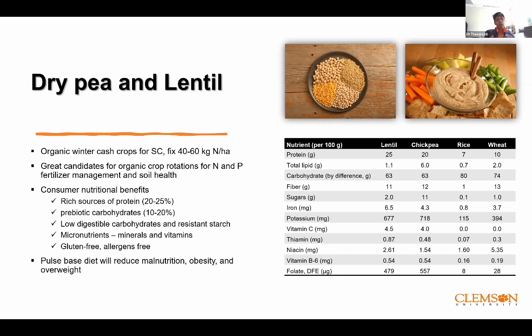But there is a huge benefit for the consumer. That is the nutrition benefit. That's my whole career, dedicated to the nutritional side of the pulse crops. So pulses are rich in protein, 20 to 25%, and rich in prebiotic carbohydrates, about 10 to 20 grams. These are the food for the gut microbiome. So if you want to have a healthy gut or you want to reduce your weight, pulses is your choice. Low digestible carbohydrate and also micronutrients, gluten-free, allergen-free, because it's organic as well. So therefore, there are no chemicals added.